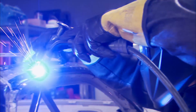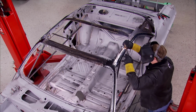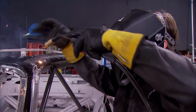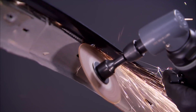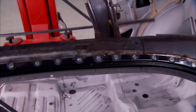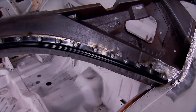With the roof skin back in place, we can finally start getting it welded back to the car. There's just a few spot welds here, then a few more here, and a few more right over here. Once those are burned in, you can cut those tacks off the bottom. Now, you don't have to dress these welds. Nobody's gonna see them, but that's up to you.